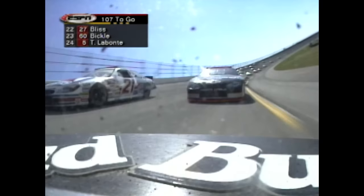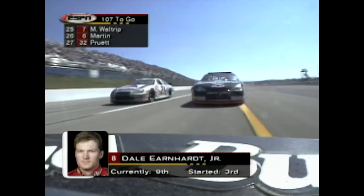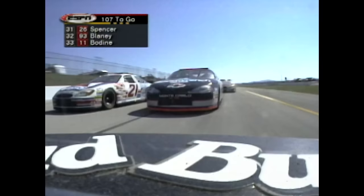And the 40 car, I'm told, has been black flagged because they feel like he's not running up to the minimum speed they have. NASCAR has a rule that you have to be within a certain percentage of the pole speed. And currently, Sterling Marlin is not close to that, so they will bring him back to the garage area.